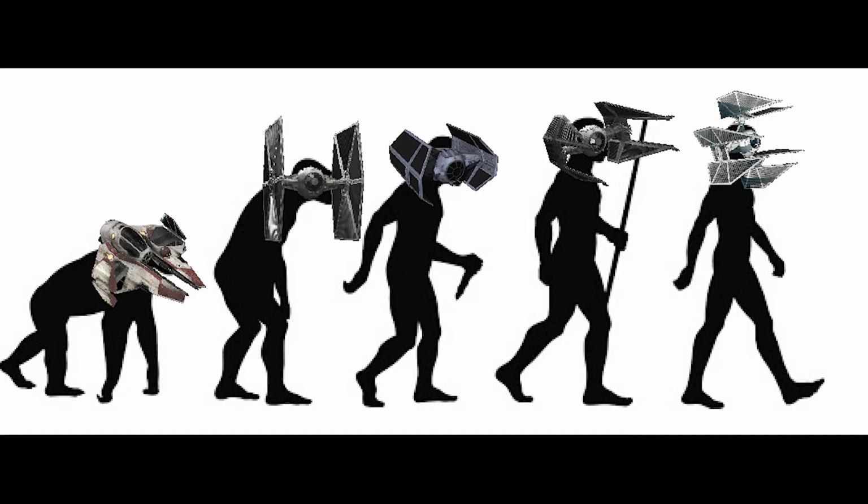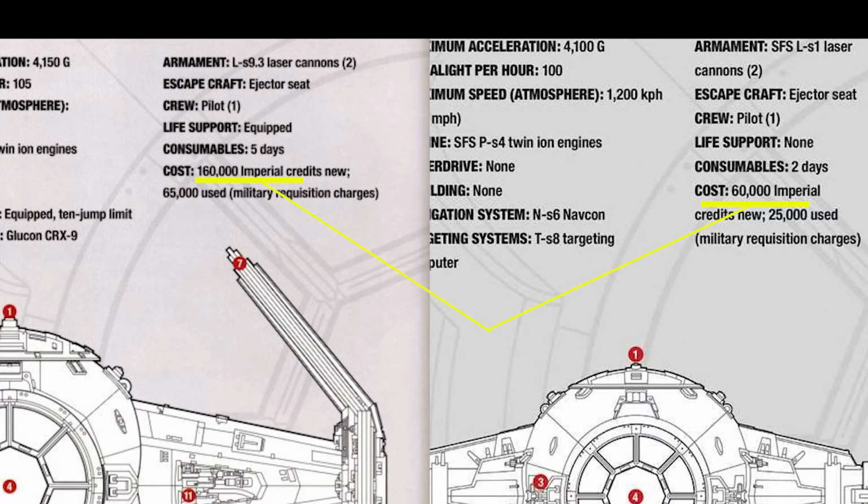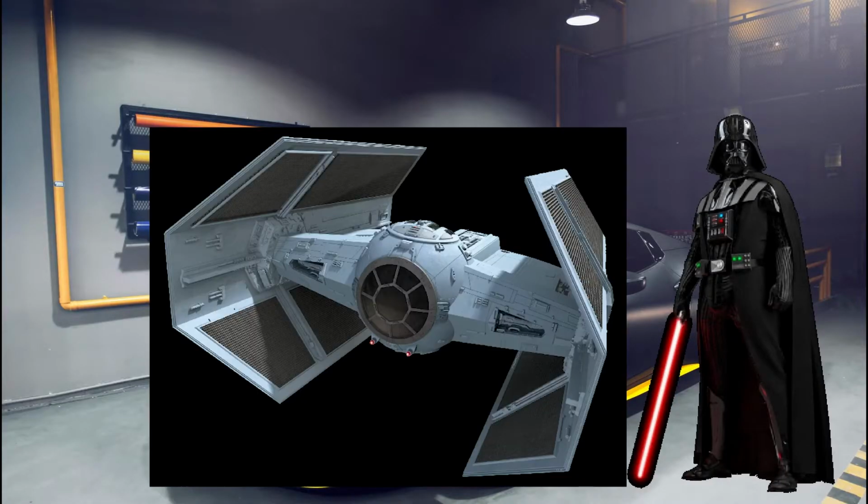Number 5. Vader got the Ferrari. The TIE Interceptor was created not only to improve upon the TIE Fighter design, but because the Empire realized that Darth Vader's TIE Advanced model would be too costly to mass produce. Basically, he got the Ferrari, everyone else got a Honda.